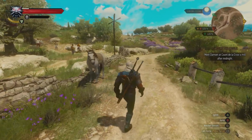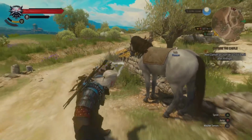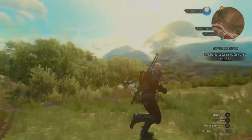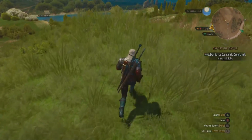I'm going to pick a fight with somebody and get whooping some ass here. Nah. I mean, this is representative. I don't really need to get into any real combat here. But you can see, as you can tell, look at the mountains, the rendering in the background, the grass.